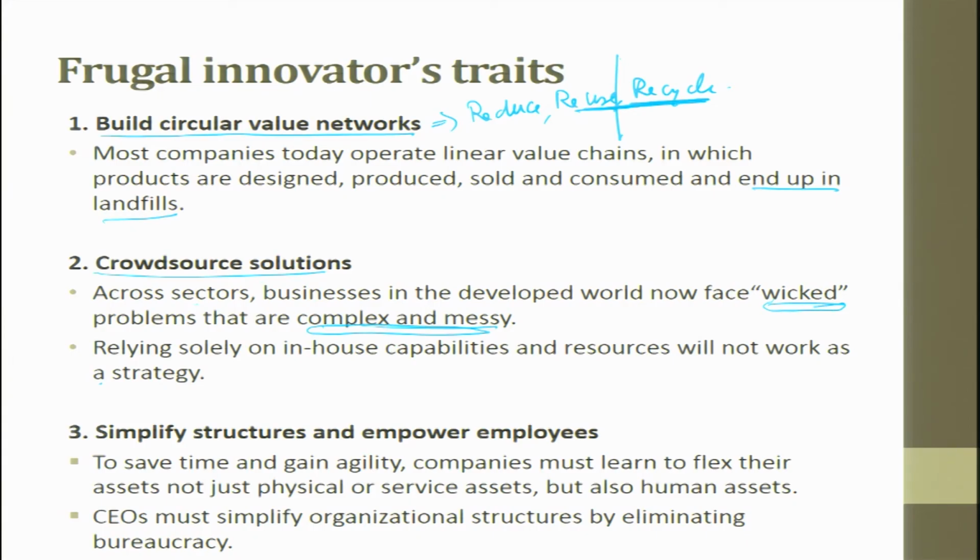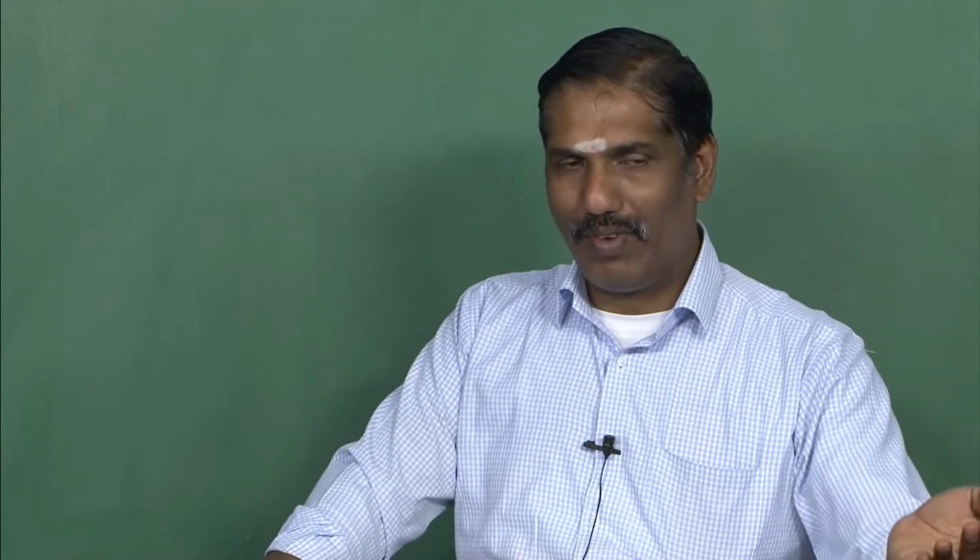For example, agriculture in Israel, where there is not much water, people do successful irrigation. So, that model can be copied to the Indian system, but it has to be customized to the Indian scenario. So, crowdsource solutions, right, looking for solutions available in different countries.